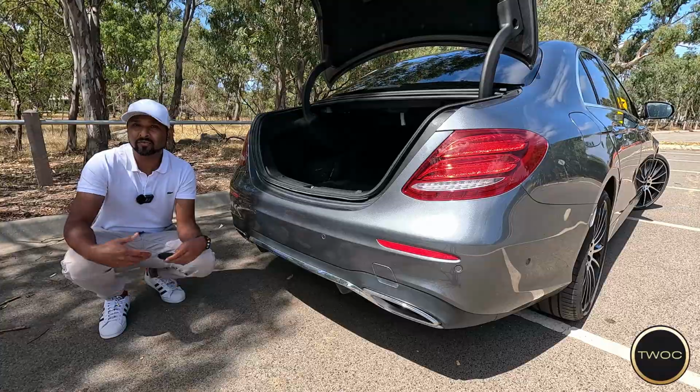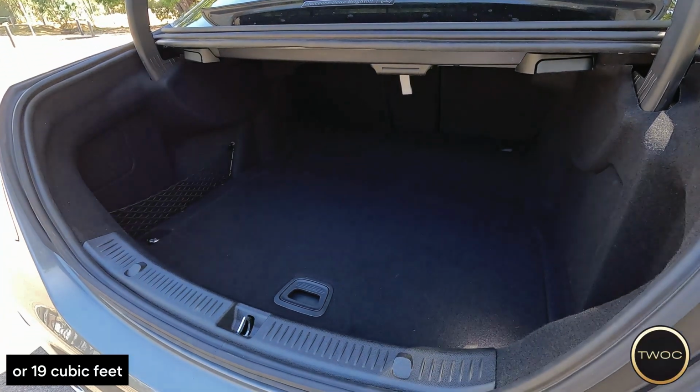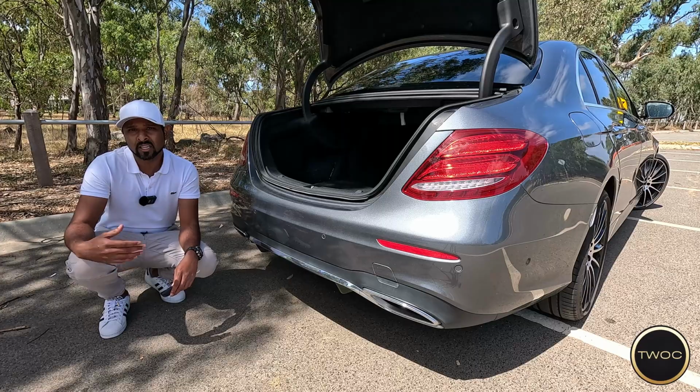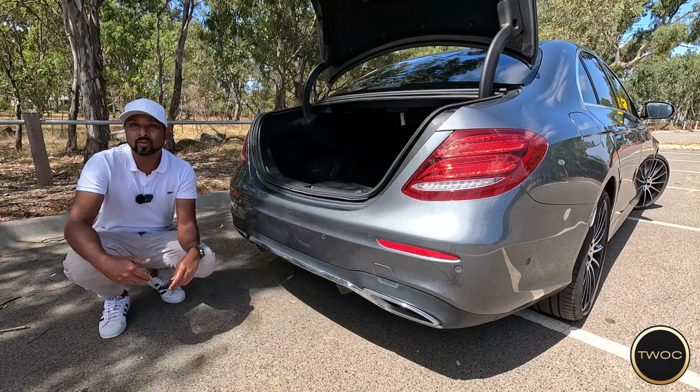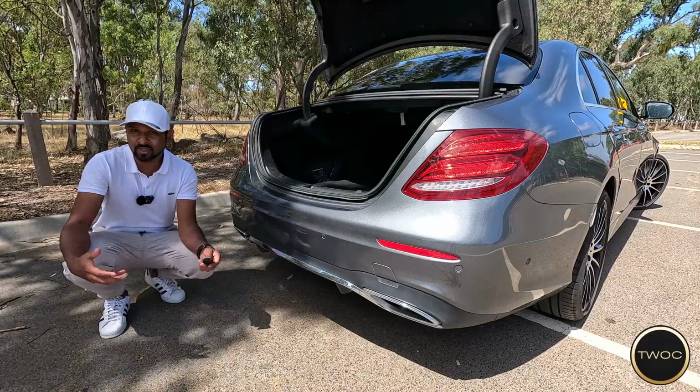Now, space-wise, there's 540 litres back here with a large opening to get things in and out. Compare that to the Lexus NX I just reviewed, which is a mid-size SUV, mind you. You get 20 litres more in the E-Class, which is impressive.